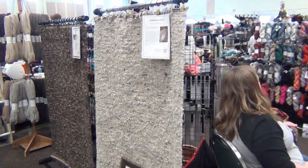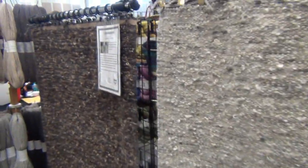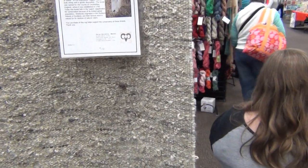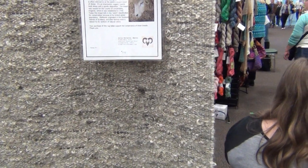This Suri has got a lot of roving and stuff. Look at these rugs. Aren't these fantastic? All Shetland. 100% Shetland wool.